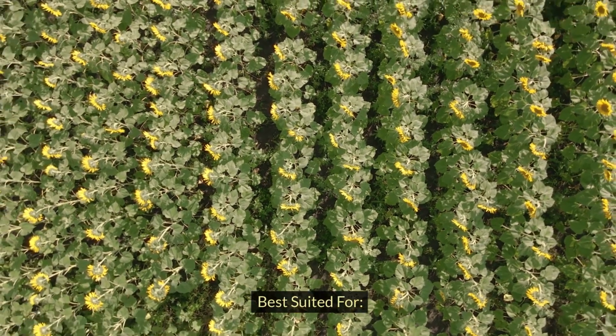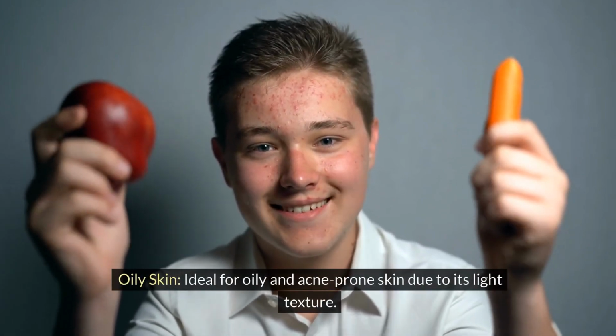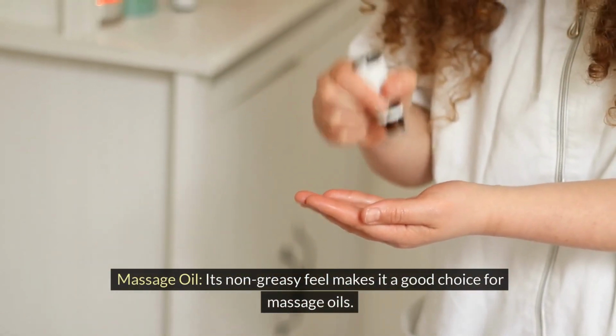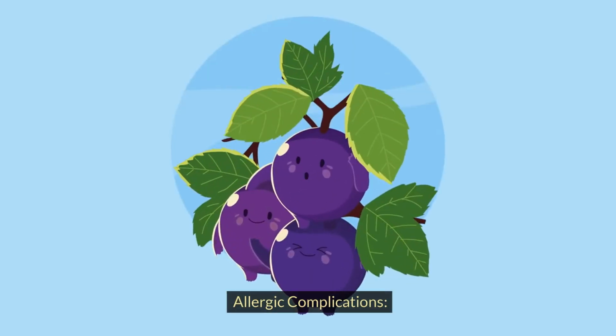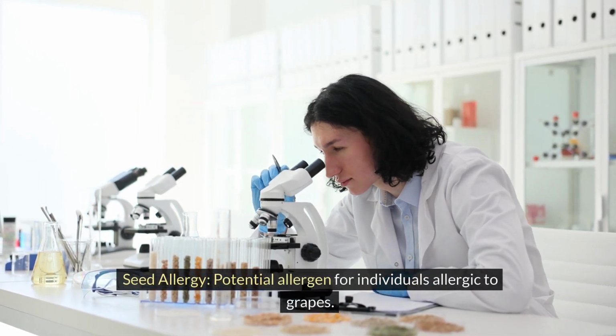Best suited for oily skin, ideal for oily and acne-prone skin due to its light texture. Massage oil, its non-greasy feel makes it a good choice for massage oils. Anti-aging, can be used in anti-aging serums and creams. Allergic complications: seed allergy, potential allergen for individuals allergic to grapes.